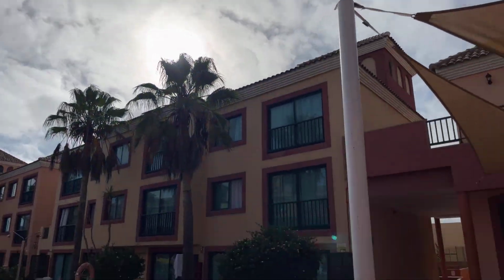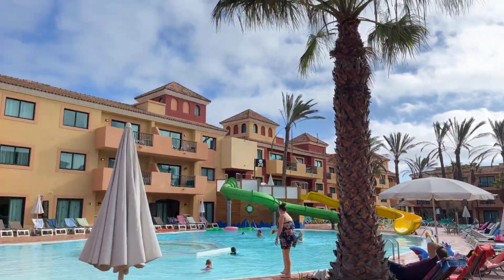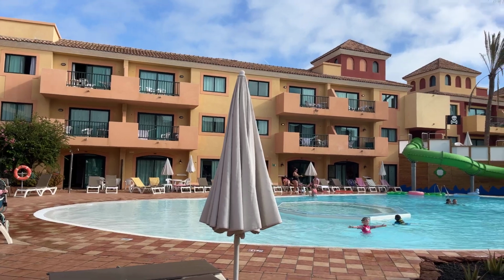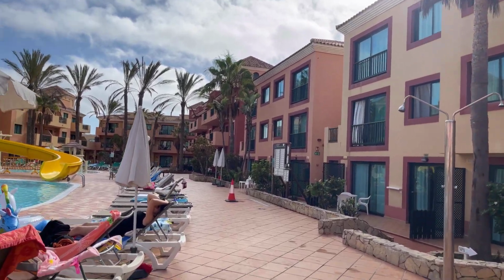Yeah. And you've got the apartments again, and they're quite big apartments as well. You've got the big balcony, which is the main area for living, and then the small window is the bedroom. And it's all very well looked after, isn't it? Yeah, very well kept.